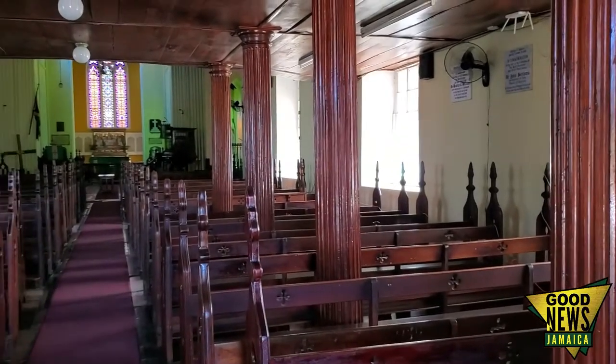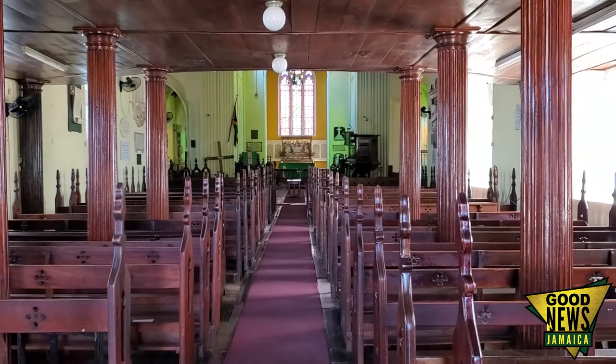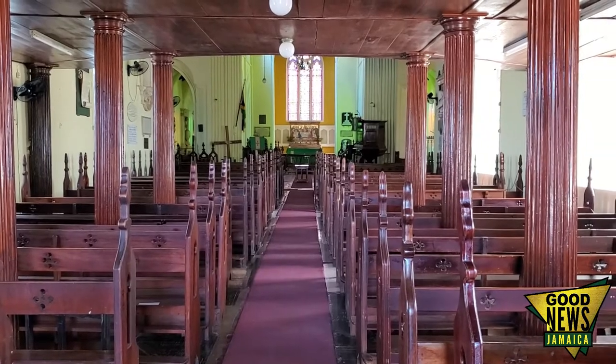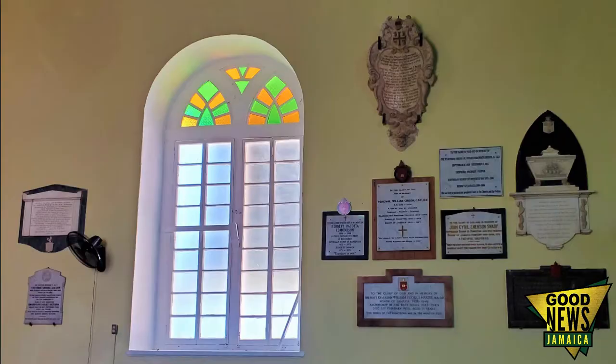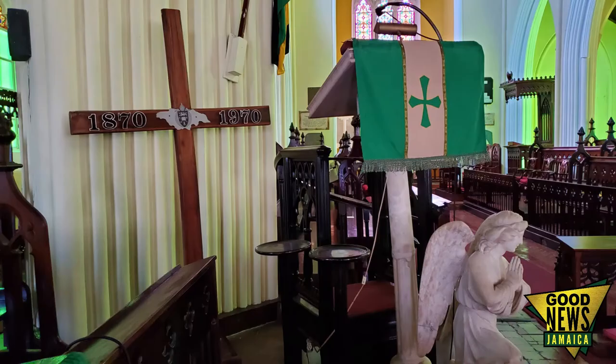You would find that it wouldn't be compared to the average church, in that the cathedral has a rich history. And when you're worshiping in such an environment, you'd really be amazed at the old blend, and that a church like this could be so well preserved. Practically, the church is over 304 years old. It is practically the oldest existing place of worship on the island.